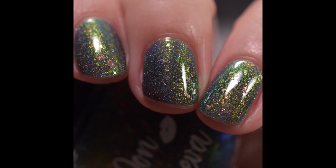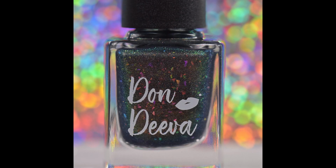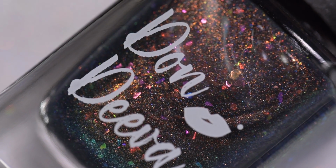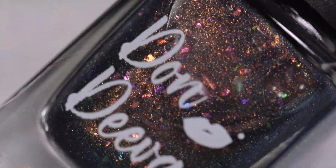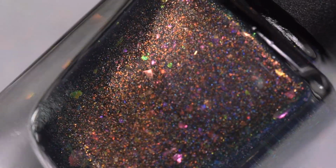Next up is Pho-King Awesome. This is going to sell for $17. It is described as a grayish slate base with loads of the original unicorn pea and flakies that shift gold to pink and copper. This polish is definitely living up to its name. It's Pho-King Awesome. It is beautiful.